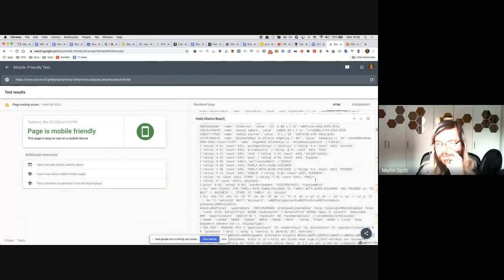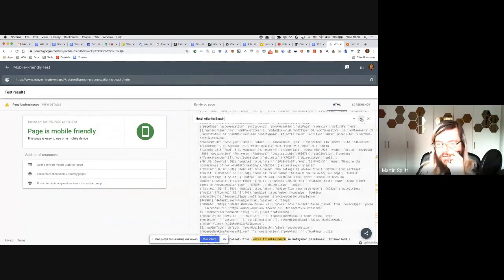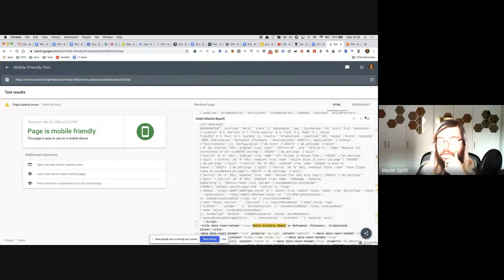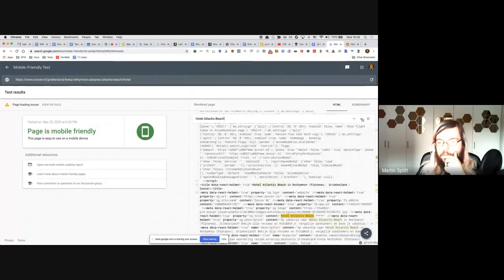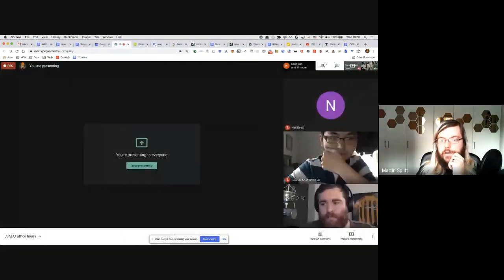So that tells me that whatever they're doing, we are not seeing it in the rendered HTML. If we're not seeing it in the rendered HTML, you know what that means? It means that we are not able to index this. If you care for these images being indexed, definitely you need to figure this out, because that means that we are not seeing them right now.